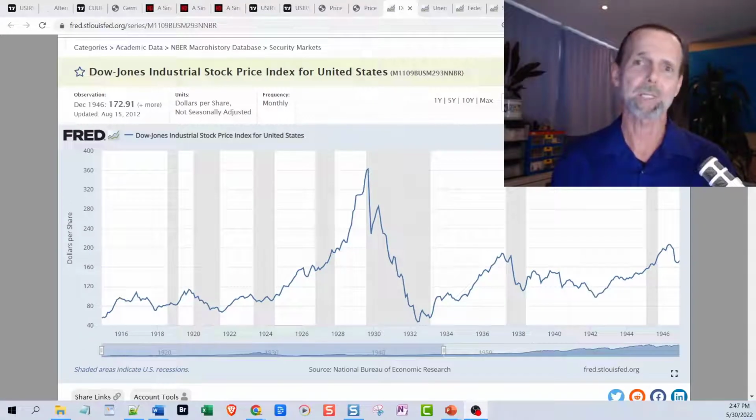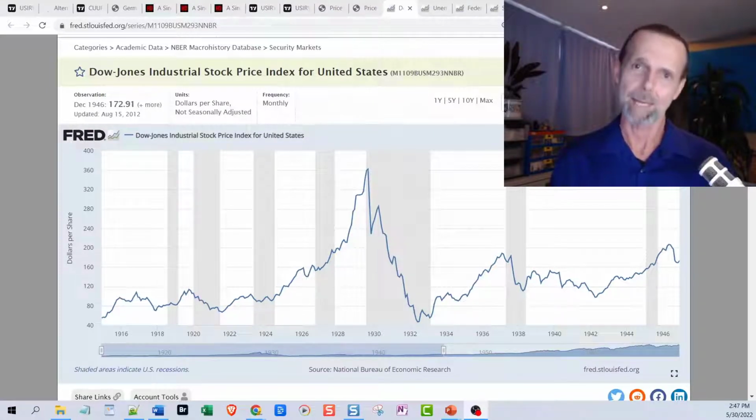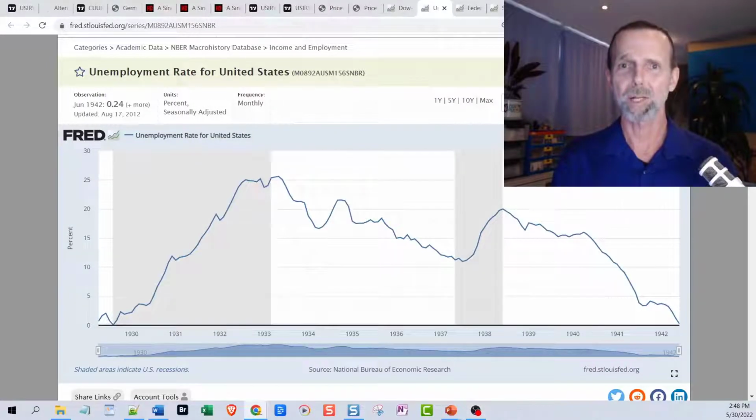This chart shows how the stock market bubbled up leading into the 1929 crash. If you study financial bubbles, one of the things you will find is that financial bubbles always fully retrace themselves after they pop. And usually there is an overshoot to the downside. And we can see that in this chart of the Dow. Notice how it went lower than its starting point. This chart shows unemployment. On the right-hand side, we can see in 1929, unemployment was essentially 0, and only 2 years later, it had risen to 25%.